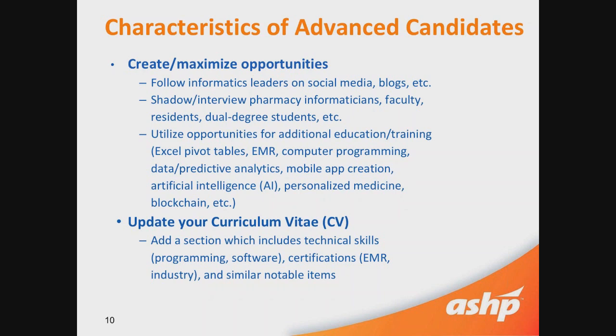Mobile app creations. Maybe you created a mobile app in one of your courses, or you're using artificial intelligence, or you've had a strong genomics course, and personalized medicine has been an area of interest. And one of the most recent, of course, is what we're seeing in healthcare development now recently with blockchain, and that's the platform on which that digital currency, Bitcoin, is based. So we've got a tremendous amount of space and energy and things that are going on relative to blockchain currently. So I would encourage you to become familiar with that as well too.